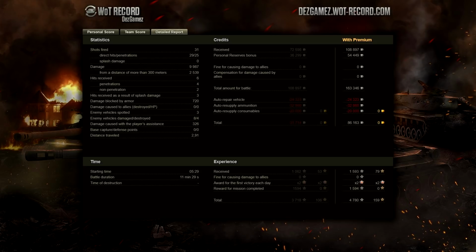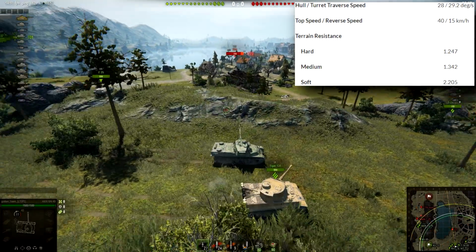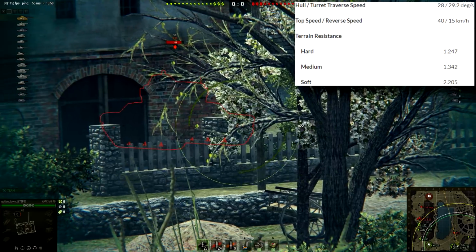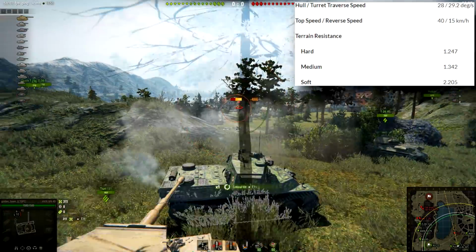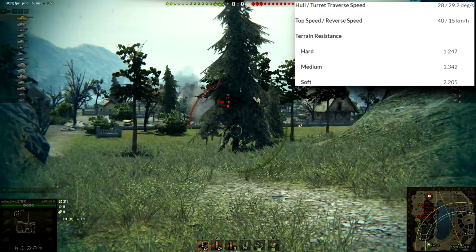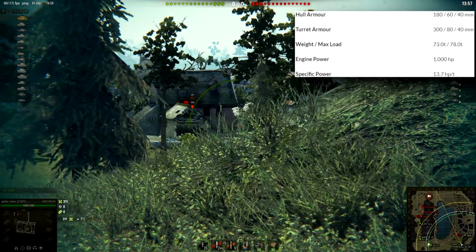But moving on, hull traverse speed, once again nothing special, 28 degrees per second, turret traverse speed 29.2 degrees per second, top speed is the same, 40 and 15 kilometers per hour. Terrain resistance numbers are actually a little bit better, 1.25, 1.34 and 2.21. But now guys, this is the interesting part.